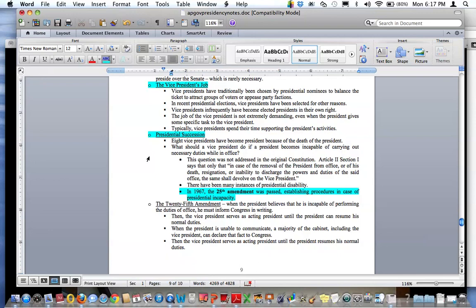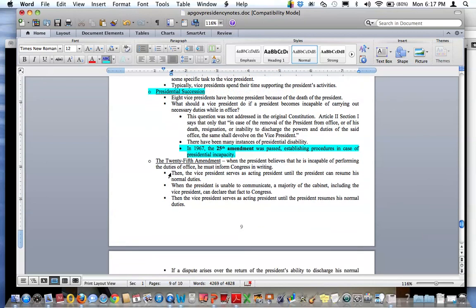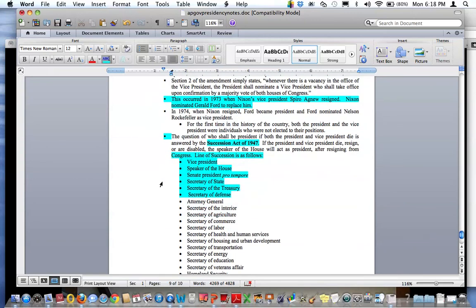The order of succession, and I do want you to be familiar with these. There are several test questions here. The 25th Amendment, remember I said I know the first two, the president and the vice president, but who are the next five? So you need to know the order of succession. And briefly listed here are the areas in which the order of succession would take place. This is the line, and I'm pretty sure this is an EOC question or has been in the past, as well as one that we need to talk about.